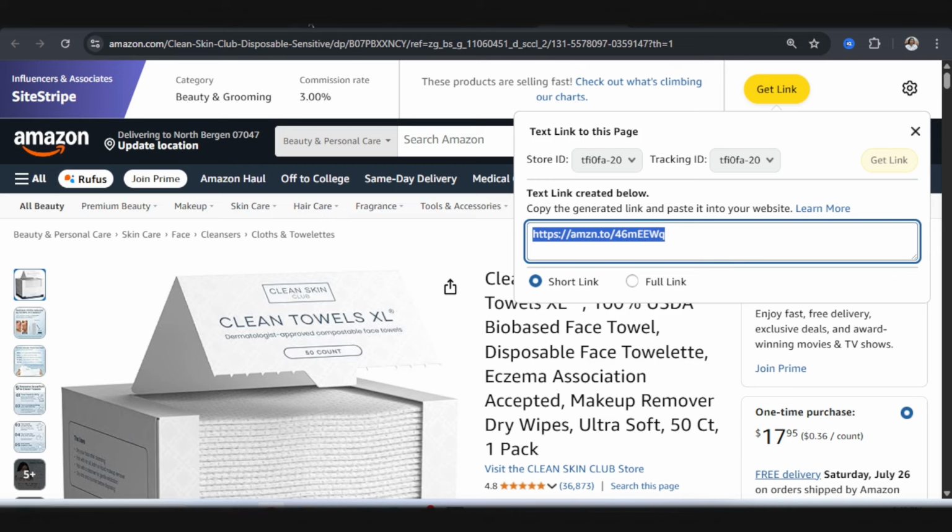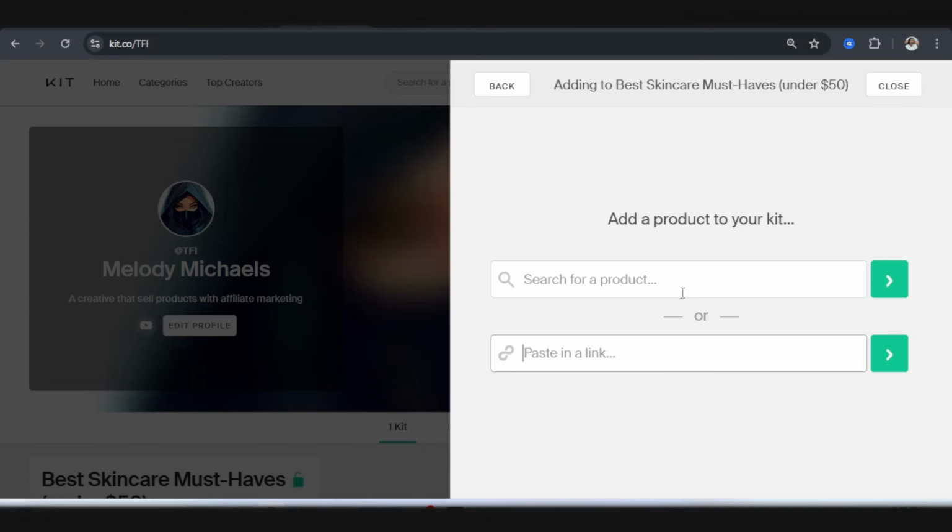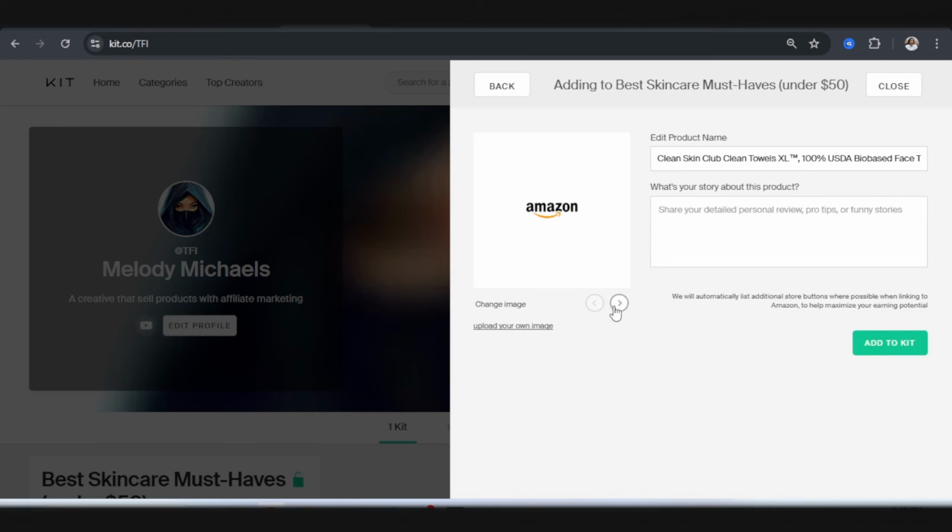Now we're going to go back to our kit, and for our kit you can either add a product by searching for a product or simply pasting a link, like pasting your affiliate link. So we're going to paste our affiliate link and click on next, and automatically this kit has pulled in information about our product. You can see the product image and the product name. You can decide to change the image or edit the product name if you prefer. I'm just going to leave it like that.